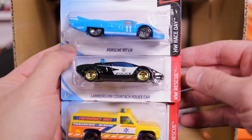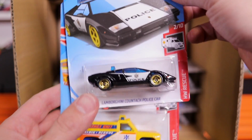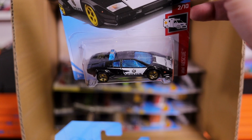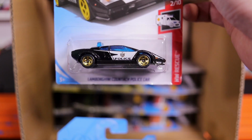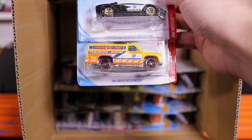We've seen that one previously, and this one I was really looking forward to. It's the brand new color variation of the Lamborghini Countach. They had it as a pace car before. Now they've released it as a police car, but I like it in the police car formation. Then we've got another one of the Hot Wheels Rapid Responders right there. We'll put that one aside.